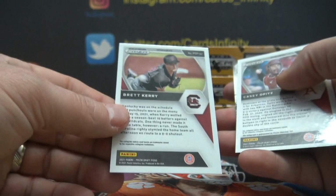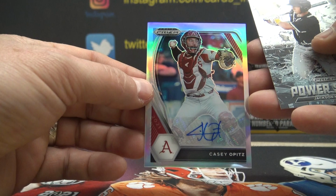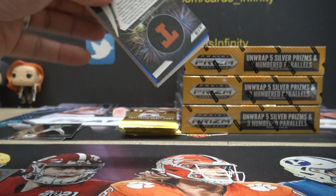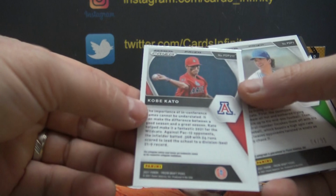And the first autograph, Casey Pitts, ends in a 0. 200, not numbered. Silver Prizm of Casey. Rob D, you will not go hitless. Jackson Merrill, JM, 13-3. First silver is Tommy Mace. That one is 9. Red is Kobe Cato, is 217.